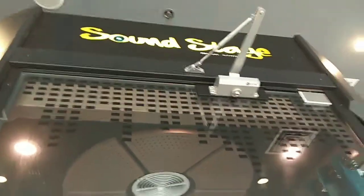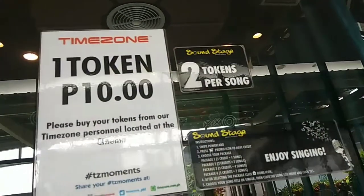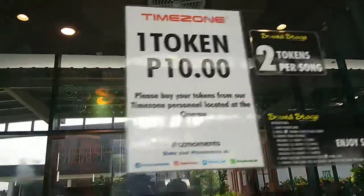You want to go here at Soundstage Ayala. One token is 10 pesos, so per song is 2 tokens. So yeah, papasok tayo.